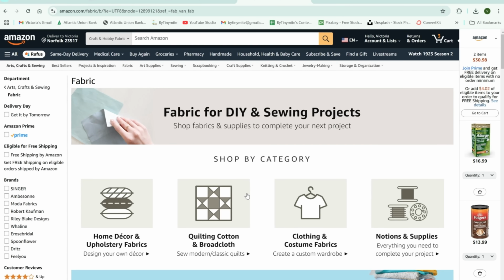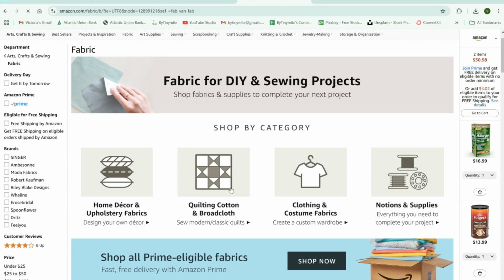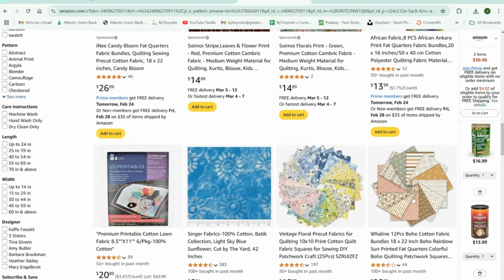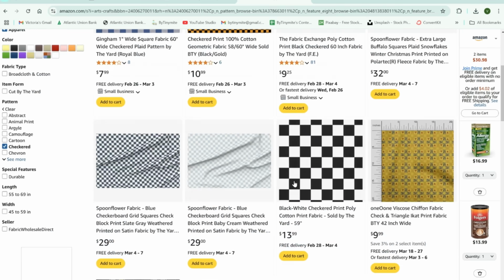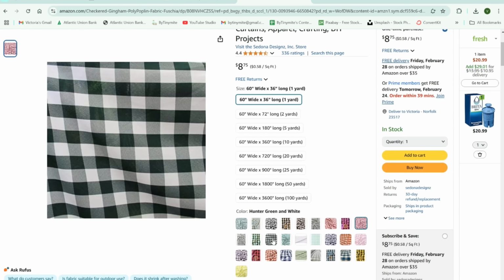Now, next on our list is Amazon. Of course, you can go to Amazon for everything, and since Amazon acquired Fabric.com, now the selection of Fabric.com's fabric is available on Amazon if you go to Amazon.com/fabric. Now, Amazon did retain the large selection of Fabric.com. It's just not in a dedicated separate space like that anymore, but you can still find almost anything you're looking for. It's great if you know exactly what you're looking for. It is a little bit more challenging if you just want to browse.